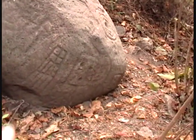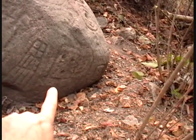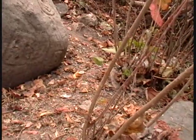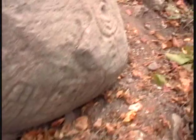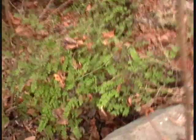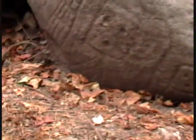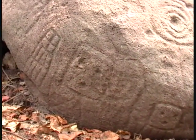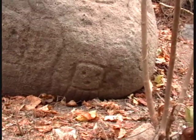Okay, right there is some square design. Right there is a face, and right next to it is another face. It's a little dark. I don't know if you can see it, but what I'll do is I'm going to turn around and go down this little incline over here. And from the incline, I'm going to take a view of this boulder. And there it is. Look at that. There's a face, and right there is another face. Isn't that great?